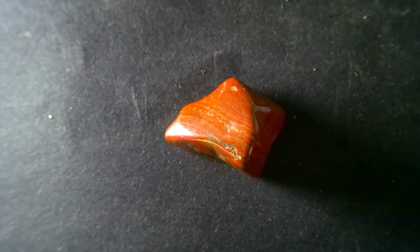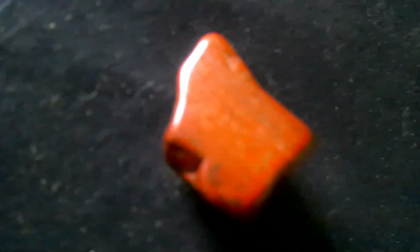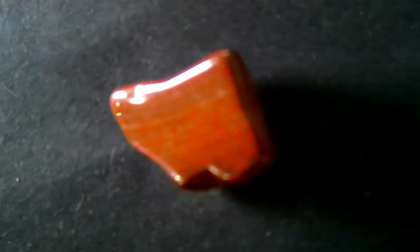This is another piece of Jasper, but this one, I believe it's going to be banded Jasper. Although I swear I cannot tell the difference between that and the wood. You see all that beautiful banding in there. Slipping right off my board there. Kind of hard to capture it when it's got that high of a polish. There we go.